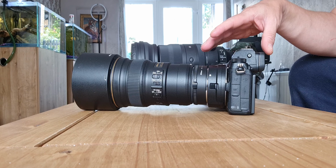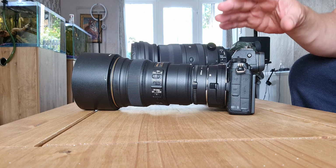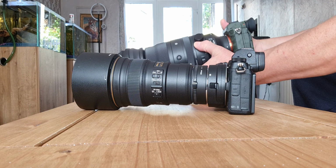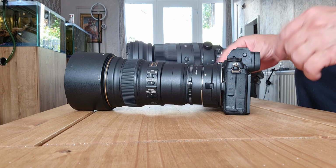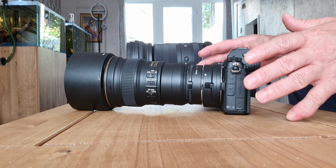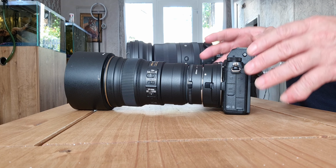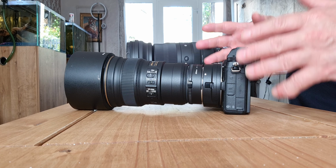Now, look, the autofocusing with the Nikons is not as good as it is with the old Sonys or the Canons. But can you do wildlife photography with this? Well, the reason I have it is because of the lenses. It's not because of the autofocusing. I mean, yes, you can do it. There's about 4 focusing modes that I use on this, which work pretty well. The others don't.